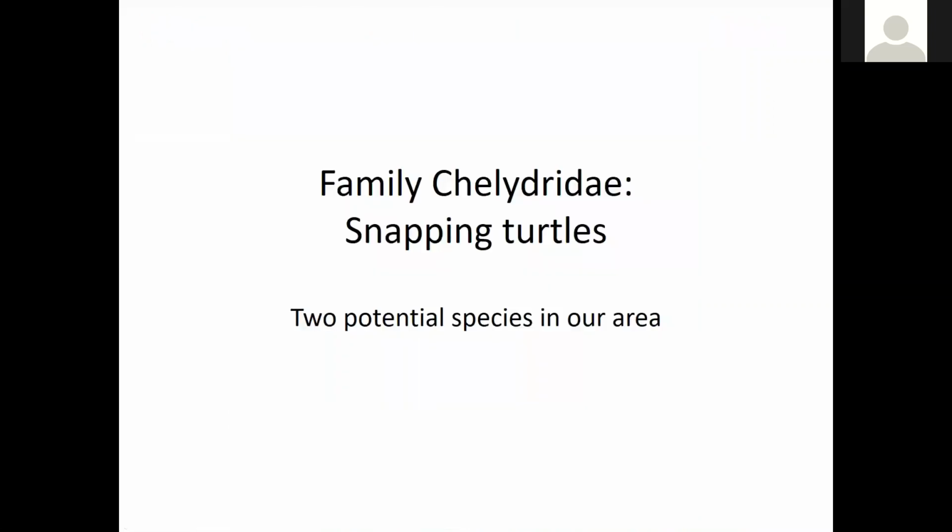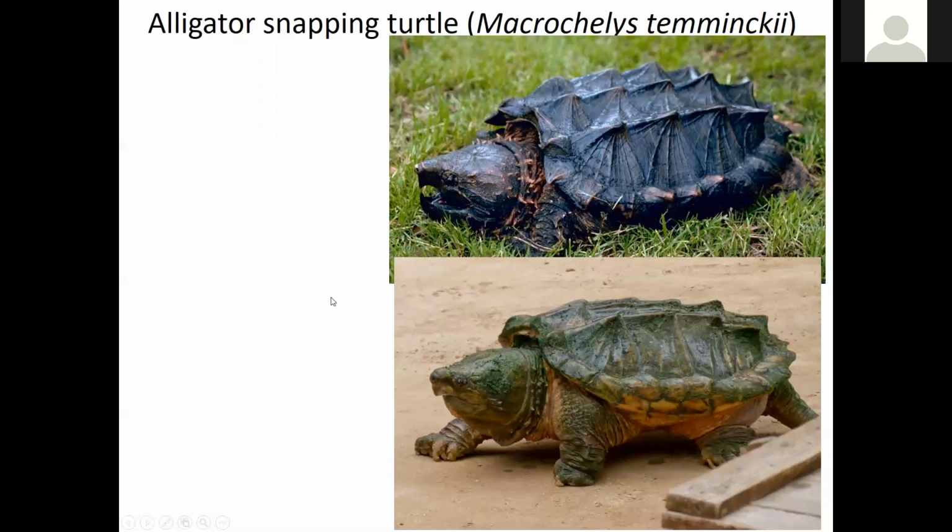So here we go. This is the main part of my talk. I'm going to go through these 15 species of turtles that might be found at the refuge. So in the snapping turtle family, we have two potential species. The alligator snapping turtle. This is a big one, okay? This is the largest freshwater turtle in the U.S. They can easily get over 100 pounds, a heavy-shelled turtle.